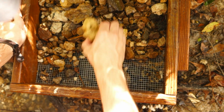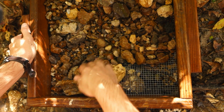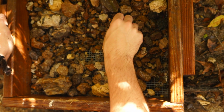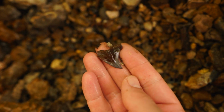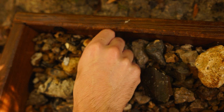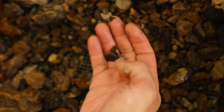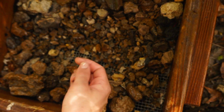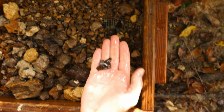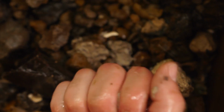All right. A lot of big gravel on this stream, so let's go through it. Oh my, snaggle tooth. That one's big. Nice. I see another snaggle tooth. Oh! What the heck? They're twins! Twin snaggles. Oh, those are nice. They're literally the same color. That's awesome for one screen. Sweet. Two snaggles, not bad. I'm happy with that. Very nice.